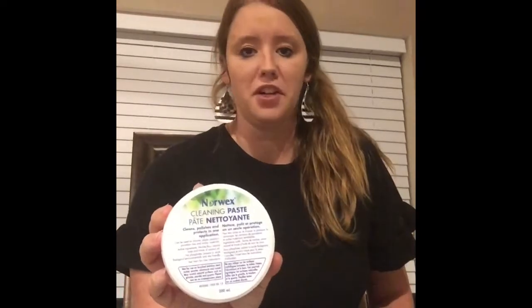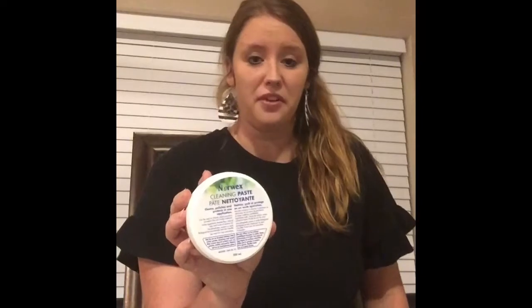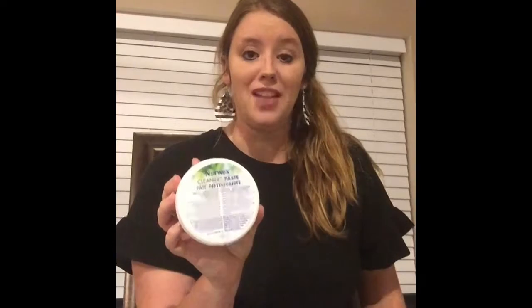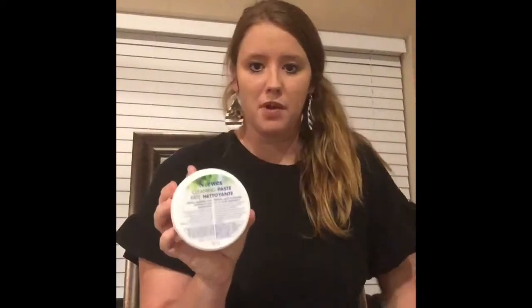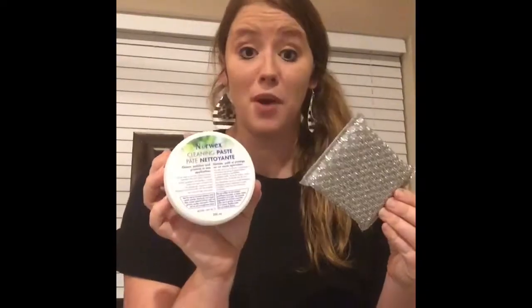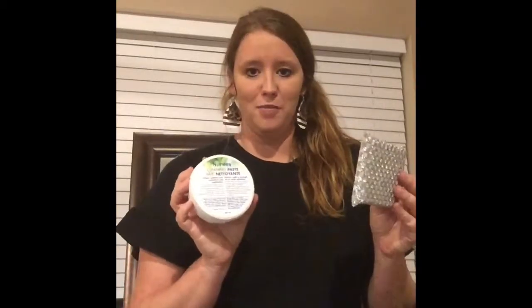So cleaning paste literally can be used all over your house. It's great for shining up stainless that may have water spots. It's great for the ring around your bathtub and soap scum in your shower, it cuts right through it. Its most popular use is for glass cooktops. If you have a glass cooktop with boiled over spots that you cannot get rid of, we have the cleaning paste and a Sperry sponge, and they both come in the Safe Haven package. These two together pack such a powerful punch.